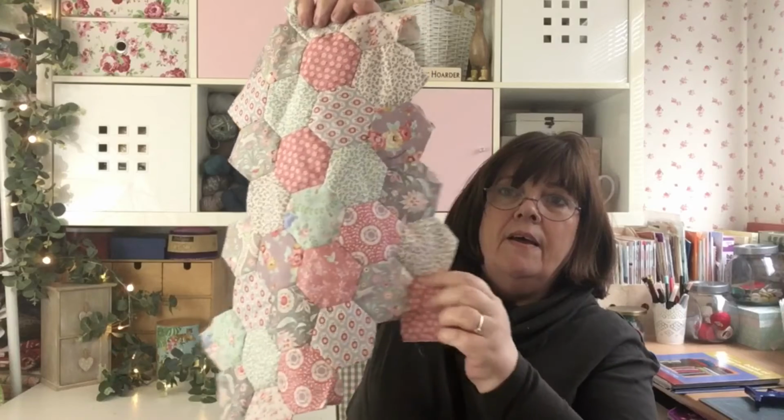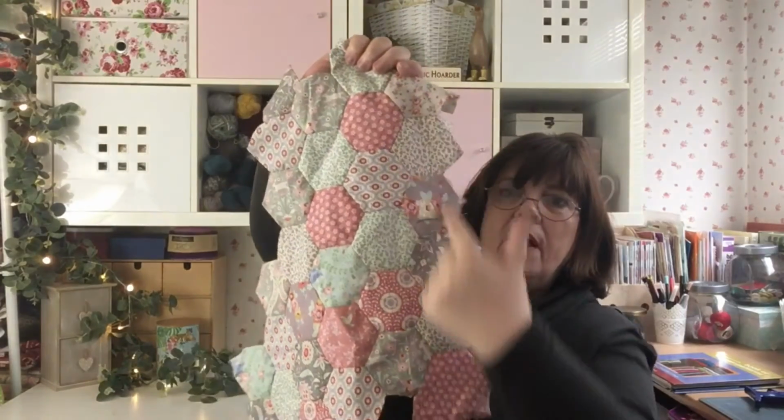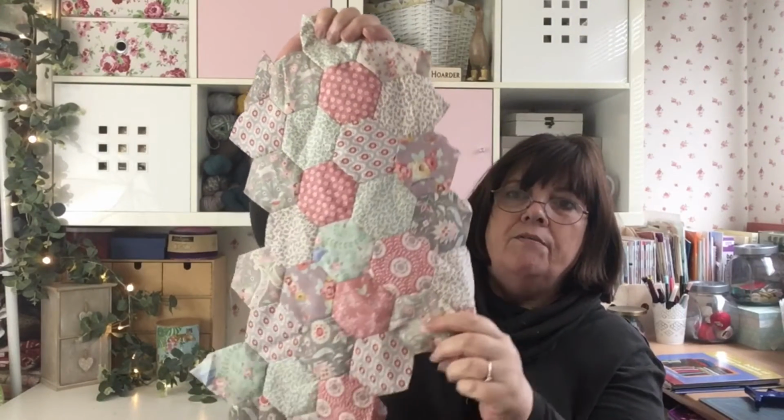Some of that will obviously get trimmed off. And then I've got to make the stocking up, so I'm going to be working on that this week as well, because I want to get that one completed. So that leaves one more project to show you.